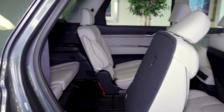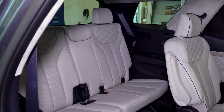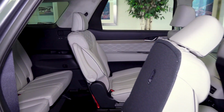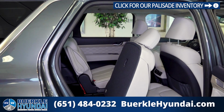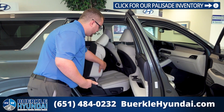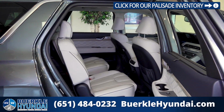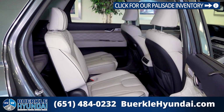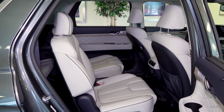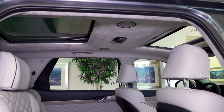The third row in the Palisade is class leading in terms of comfort and space. At 6'3", I am very comfortable in the third row. However, you and I both know that I would much rather be in the second row captain's chairs. The second row captain's chairs are standard in the Limited and Calligraphy. They're an option on the SEL where you can also get a bench seat, and the SE is a standard bench seat.